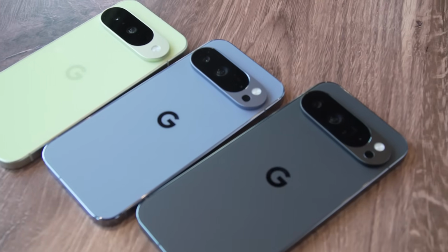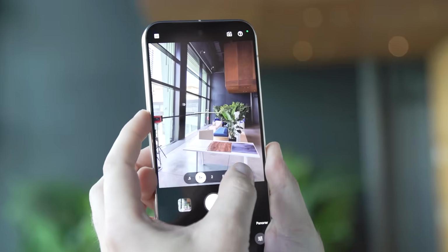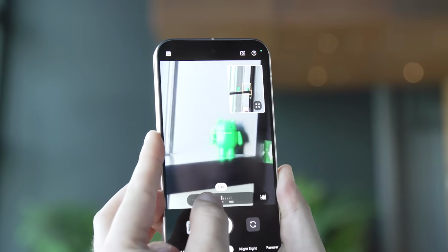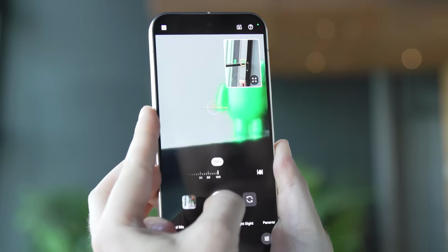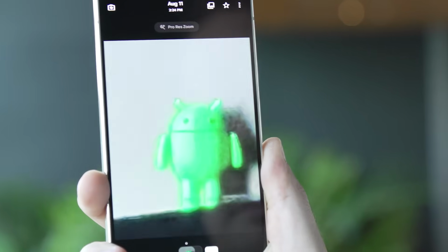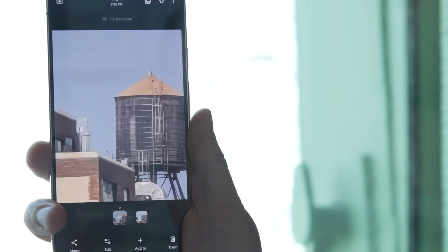The camera hardware is largely unchanged from last year's 9 Pro, but the 10 Pro has a new feature called ProRes Zoom that uses generative AI to allow for up to 100 times zoom. And it's sharper and frankly better looking than the 100 times zoom that we've already seen on Samsung's Galaxy S25 Ultra. Just don't use it on human faces.